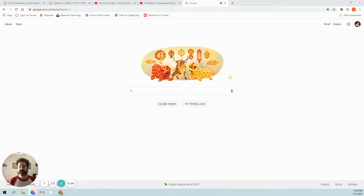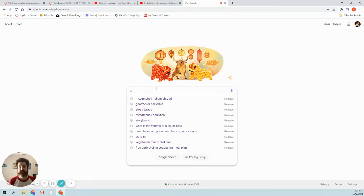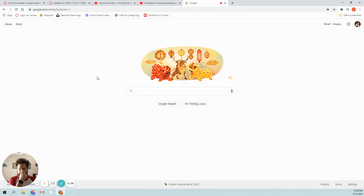Anyway, Geotracker, I'm just going to give you a quick rundown of how I use it and some of the useful things you can do with it. I think it's fun to just kind of look around on and figure out sort of what's going on in your area.